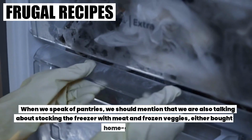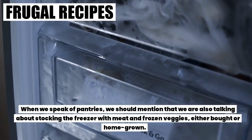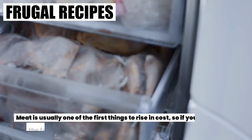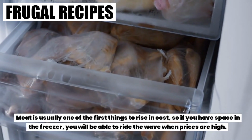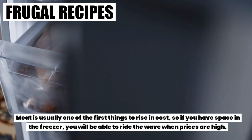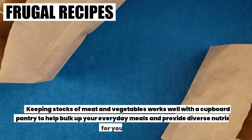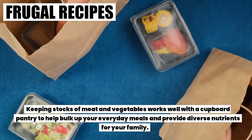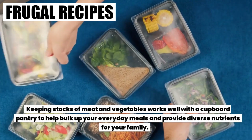When we speak of pantries, we should mention that we are also talking about stocking the freezer with meat and frozen veggies, either bought or homegrown. Meat is usually one of the first things to rise in cost, so if you have space in the freezer, you will be able to ride the wave when prices are high. Keeping stocks of meat and vegetables works well with a cupboard pantry to help bulk up your everyday meals and provide diverse nutrients for your family.